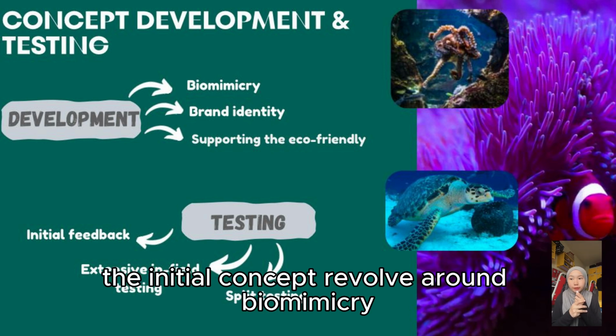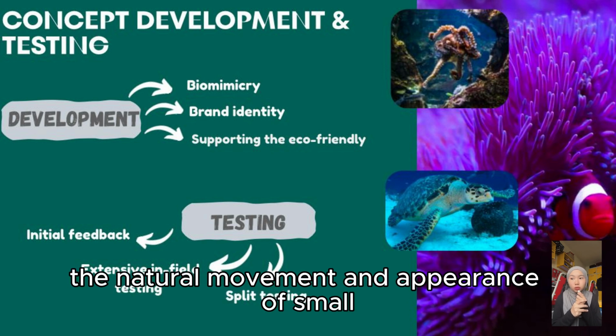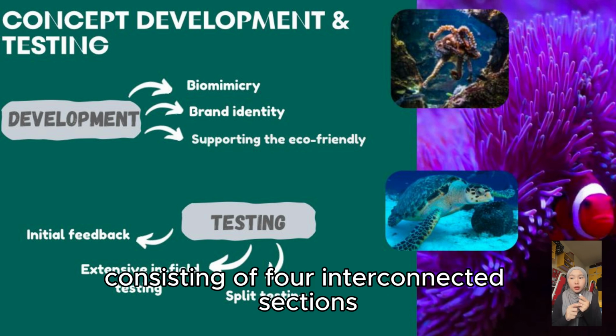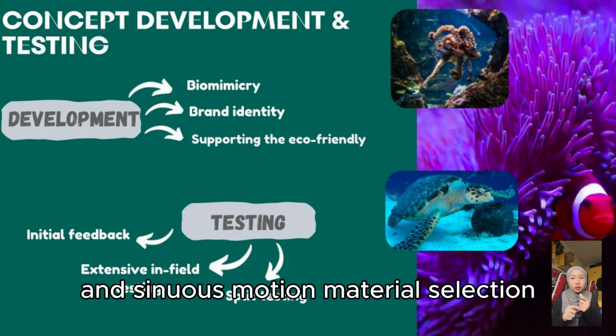The initial concept revolved around biomimicry, which is designing the lure to imitate the natural movement and appearance of small baitfish. A segmented body design was chosen, consisting of 4 interconnected sections that allow the lure to swim in a natural and sinuous motion.